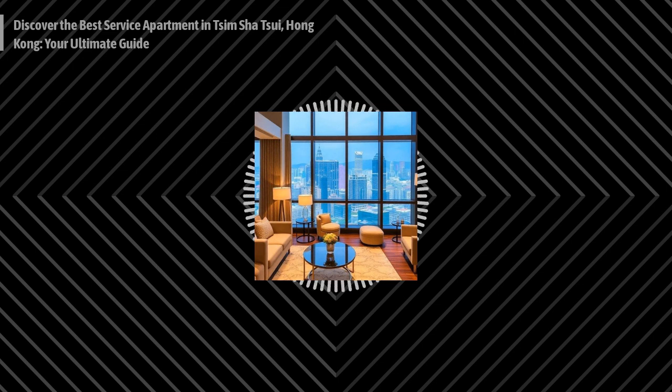Right, right. K11 Artist caught my eye. The guide mentioned something about art and comfort. So it's got this very sleek, modern design, and they've got curated art pieces throughout. Plus, the views of Victoria Harbor from the rooms are amazing. Sounds right up my alley. And they've got a rooftop pool, a fitness center, so you can even work out with a view. Okay, I'm sold. What about Rosewood Residence?